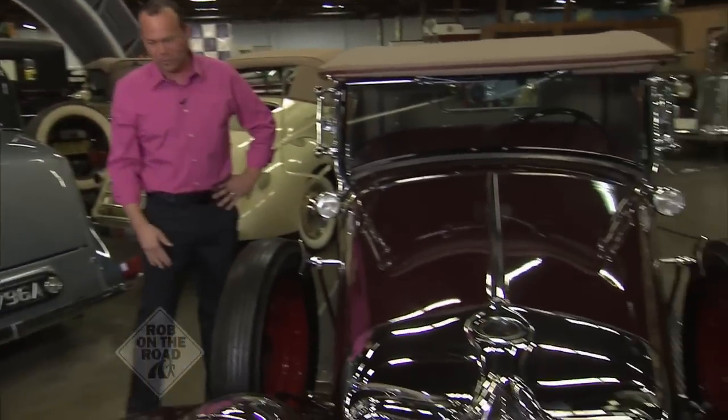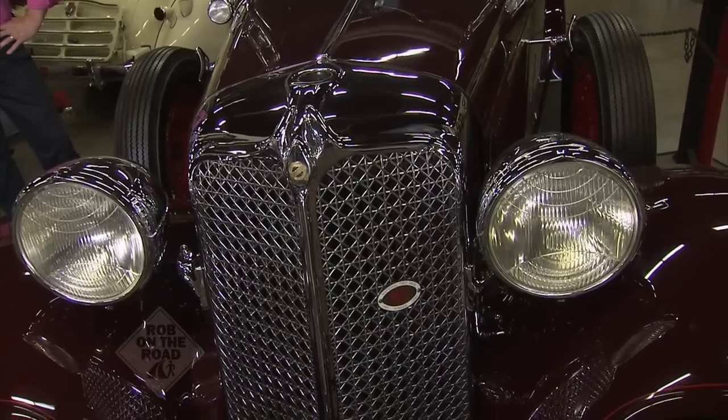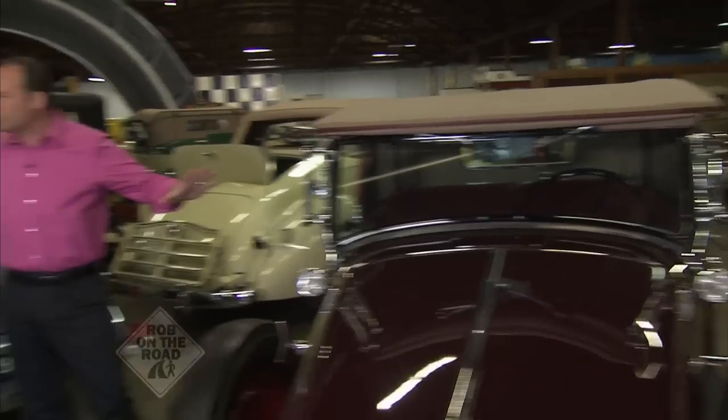So we moved from one that's very famous to this one over here. What is this car? It's a beauty. 1931 Chrysler 8 Roadster. So I'm hearing a lot of the 30s in this area. Are all of these cars from that era that we're standing in? Some 20s, mostly 30s, yes. 20s and 30s. Even during the Depression.